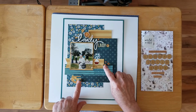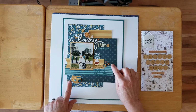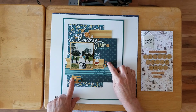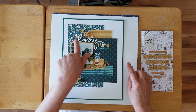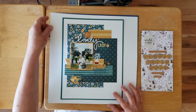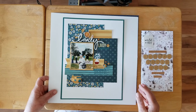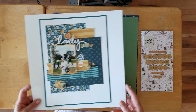I have some Chamel wood buttons here and some Chamel sequins from one of the Glitter Girl packs. This lovely white glitter word is from a much older collection. It's from the Citrus Bliss, and I did get quite a few of these used up on some of these layouts, so yay for using up some very old stash.